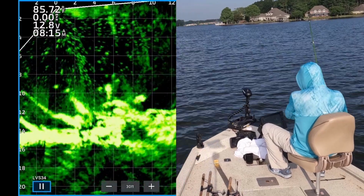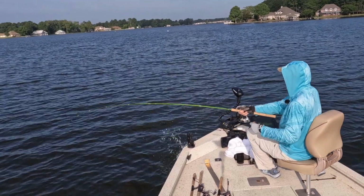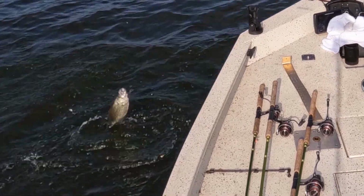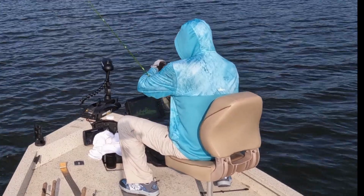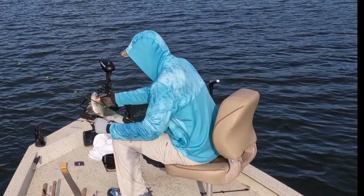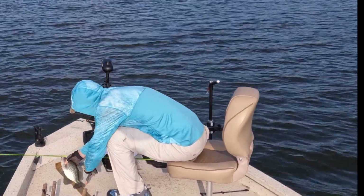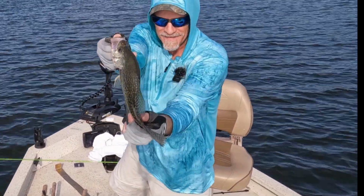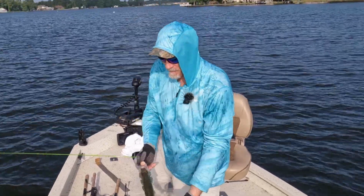There's one. 6 feet out. Oh, that's a good one. Dang. Look at the size of that. It's a 12 1/2 inch black crappie. Look at that. Big, nice crappie.